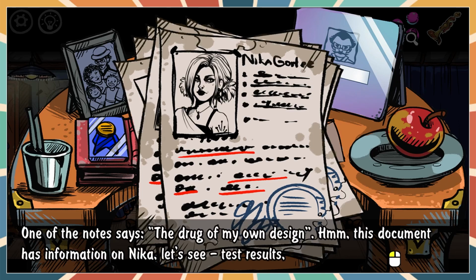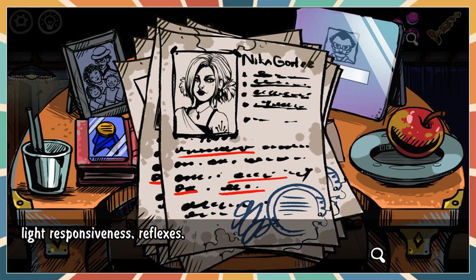This document has information on Nika. Let's see. Test results. Why did he not think we'd find this, by the way? This is like blatantly in his desk. Look at this huge apple. Light responsiveness, reflexes, and here's Freudgele's report.